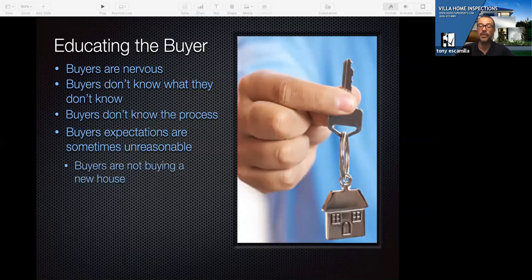They're not buying a new house. And I think if buyers have that understanding, their expectations will be tempered a little bit more. And they tend to get emotionally attached. I see this every day. Buyer comes in right at the beginning of the inspection, they are measuring. They are already planning whose bedroom is what. And they get emotionally attached. And then if something goes wrong with a house, it's a really big problem.